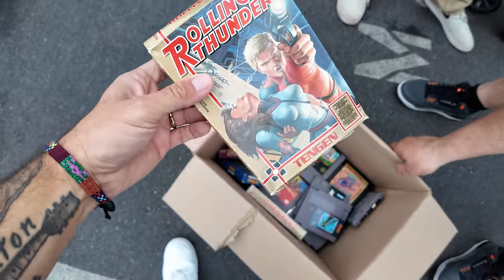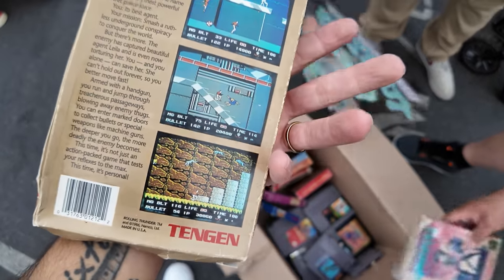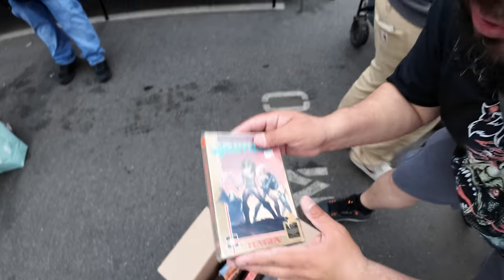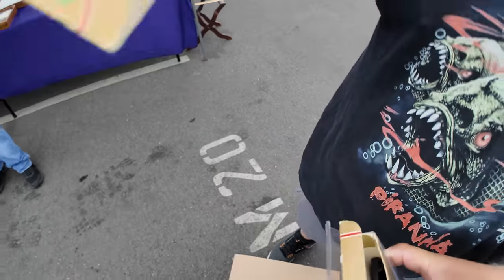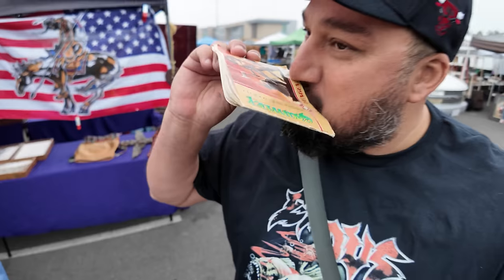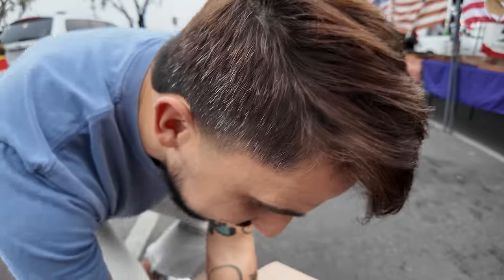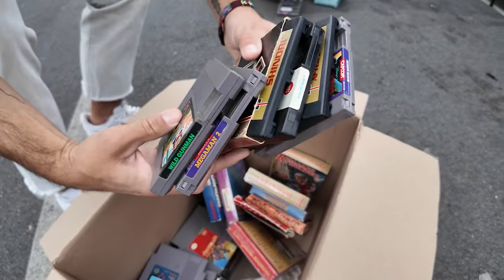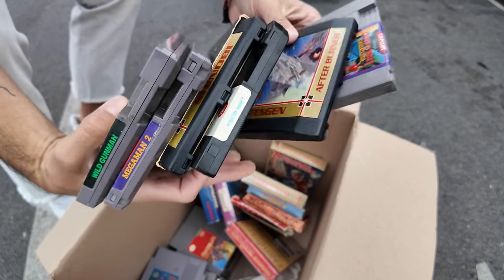Rolling Thunder is just like Codename Viper, but some would say better, some would say worse. Gauntlet. I put it in this plastic box because the box is really screwed up. But check this out. You got the manual. Let's go. Smell like barbaric. All right, and then let's just pull these out. Mega Man 2, Wild Gunman, Shinobi, F-15.